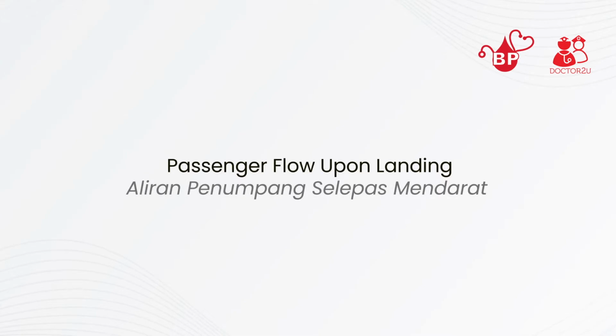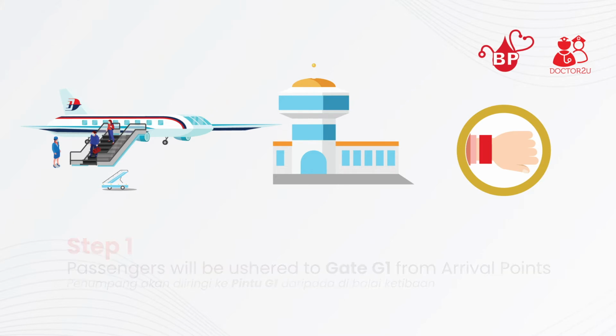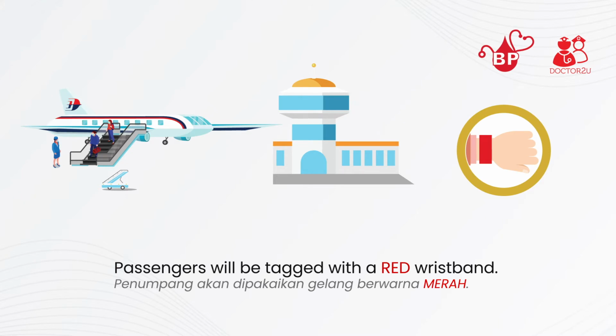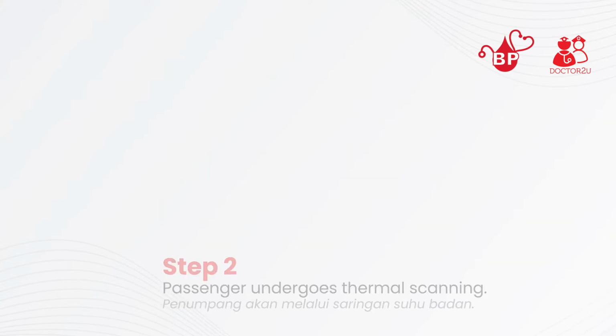Passenger flow upon landing. Step 1. Passengers will be ushered to Gate G1 from arrival points. Passengers will be tagged with a red wristband. Step 2. Passenger undergoes thermal scanning.